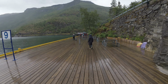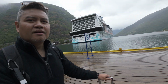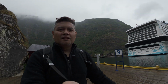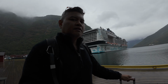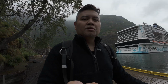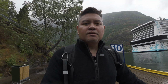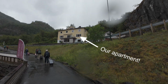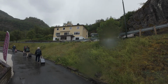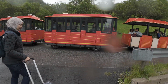Our apartments just up. There's a floating sauna. You can see a huge cruise ship over there. I wonder if there is a shorter way to get to the apartment. I don't think so, but I think that's still not too bad. There's a cute little tree.